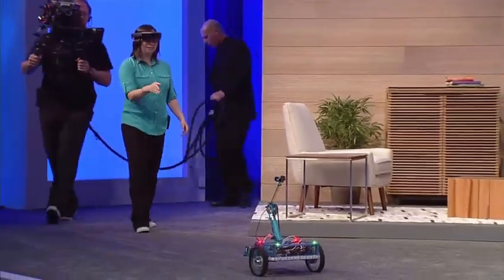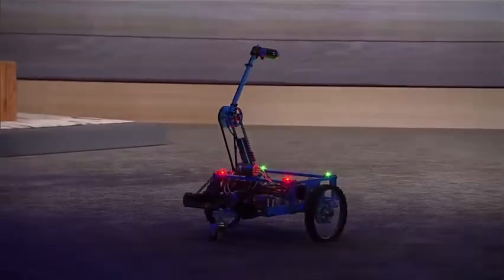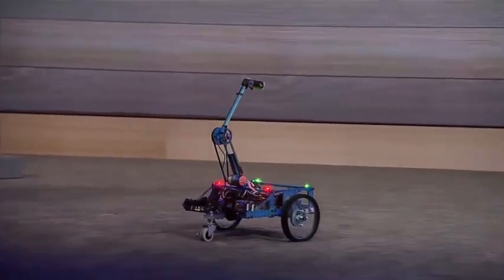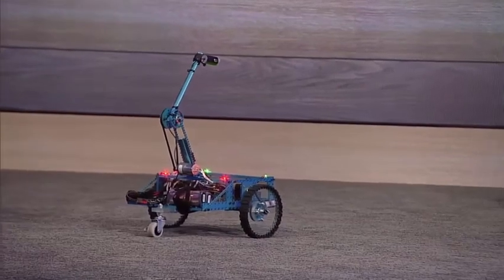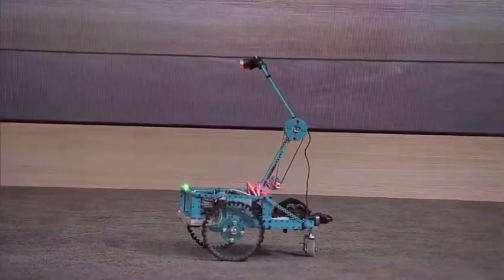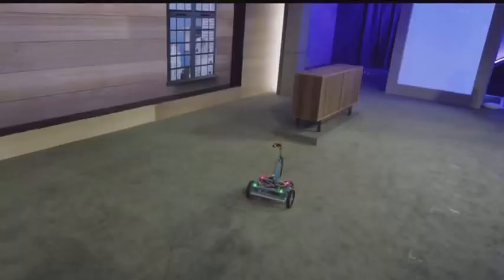Hey, Alex. Hi, Miko. I'd like you to meet B15. This year, millions of people will use maker kits like this one to enter robot competitions and learn about electronics. Many of them will use Raspberry Pi too, which now supports Windows 10 IoT Core. We were inspired to see what we could do with the same hardware and HoloLens. So let me show you. B15, wake up.